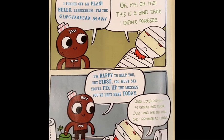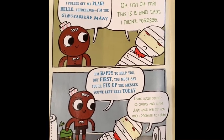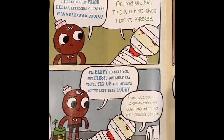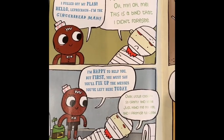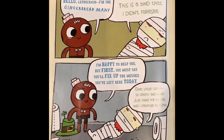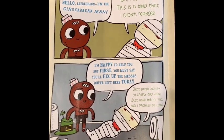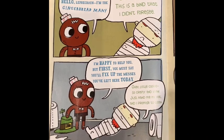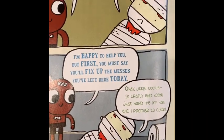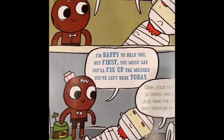The trap did the trick. I pulled off my plan. Hello, leprechaun, I'm the gingerbread man. Fo fiddly fee, oh my, oh me, this is a bind that I did not foresee. I'm happy to help you, but first you must say you'll fix up the messes you've left here today. Okay, little cookie, so crafty and keen, just hand me my hat and I promise to clean.